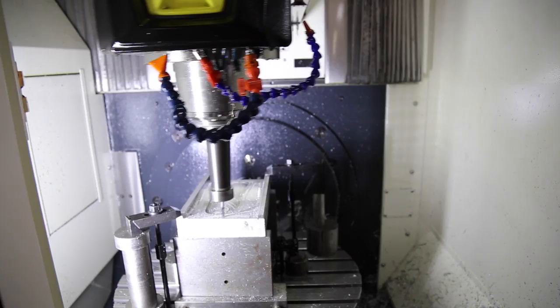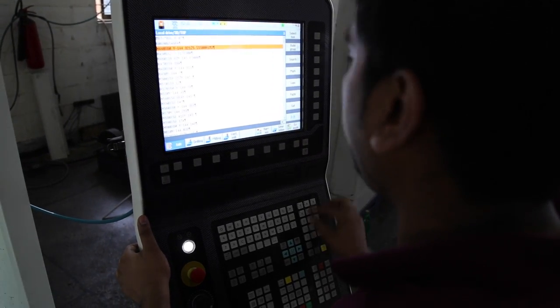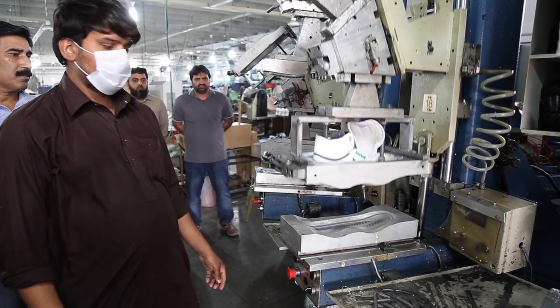Shoe molds are also essential components needed to create the rubber and plastic soles of a shoe. Here is how a local partner explained it.